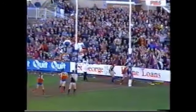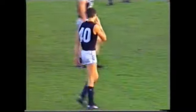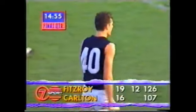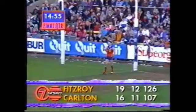Off the ground, Brown in front of Armstrong. Can he trap it? No, an awkward bounce. Quickly onto it, a handball to Cavidan, who goes goalward. Will it carry? Off the hands of the pack. And Carlton bridged the gap by 1 solitary point. Well done by the Fitzroy defence there, just getting up on Kernahan.